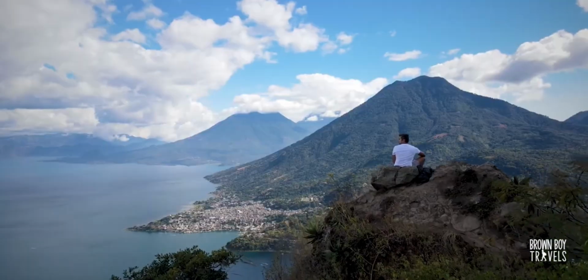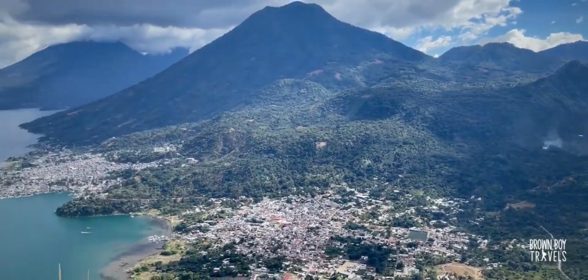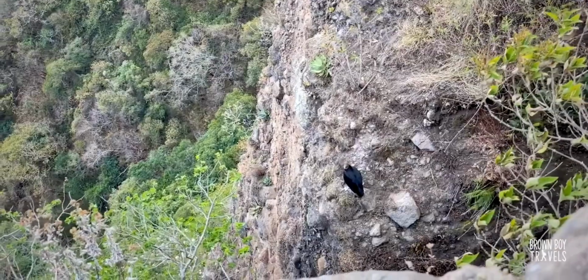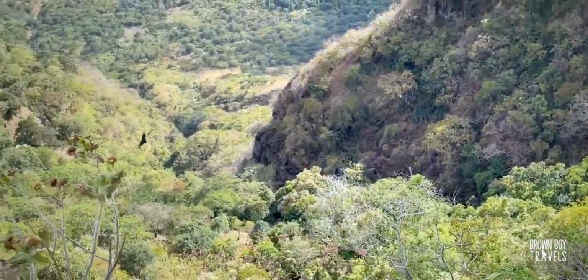Wow. You can see all the villages from here, which I need to tell you about. So there's 11 different villages and towns around Lake Atitlan, and there's at least 3 volcanoes, San Pedro, Atitlan, and there's one more that I don't remember the name of. So San Pedro has the most sort of backpackers vibe. If that's your thing, not mine, so I decided to skip that.